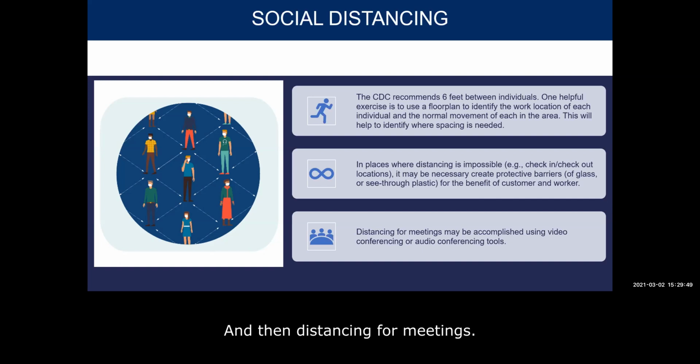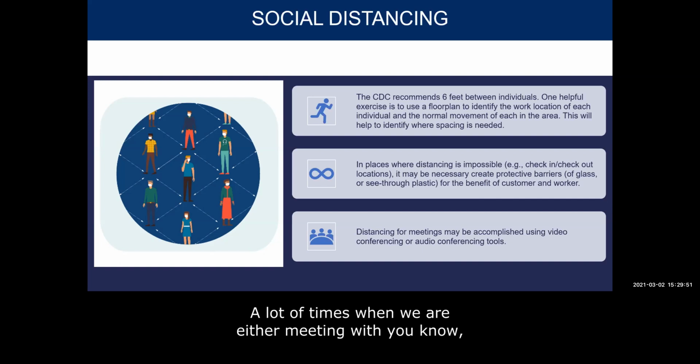And then distancing for meetings. A lot of times when we are either meeting with a person that we're helping, a consumer, or meeting as a team, just thinking about how we can accomplish that differently.